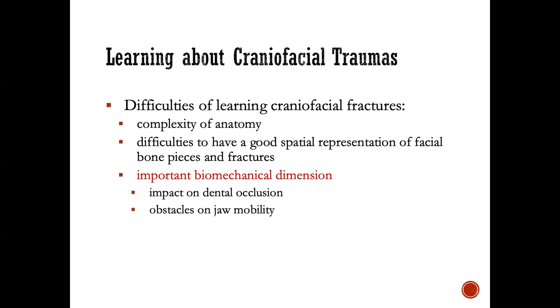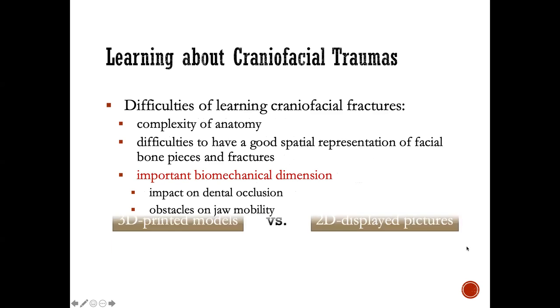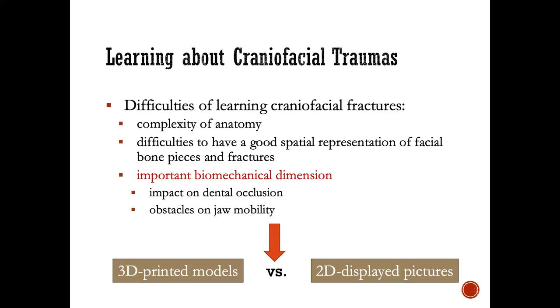It is difficult for medical students to understand this issue due to the complexity of craniofacial anatomy and the spatial representation of facial bone pieces and fractures. Furthermore, facial traumas include an important biomechanical dimension because of the impact on dental occlusion and the possibility of obstacles to jaw mobility. So this study conducted a randomized controlled trial comparing a 3D printed model versus a classic virtual 3D reconstructed display in two dimensions.